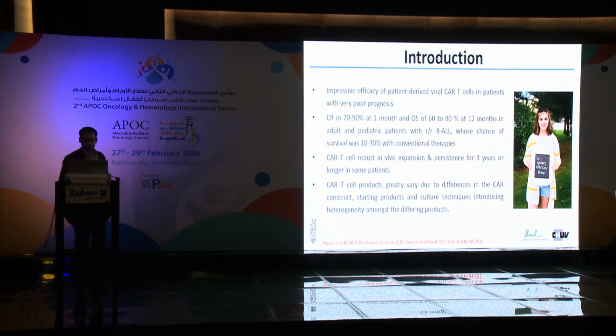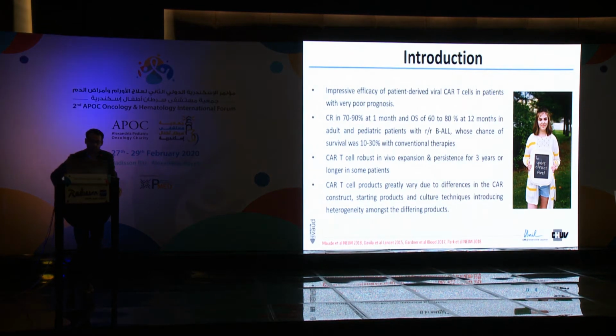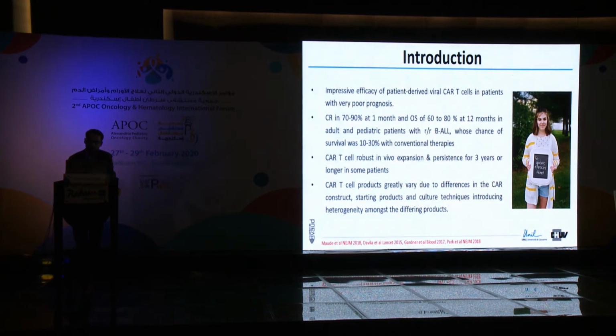So I think Emily is one of the most famous kids in leukemia meeting. She was the first patient treated in Philadelphia with a nice success and a very long persistence of CAR T-cell. As an introduction, I think the result, you know, the complete remission is excellent, around 60 to 80%, depending on the trial.